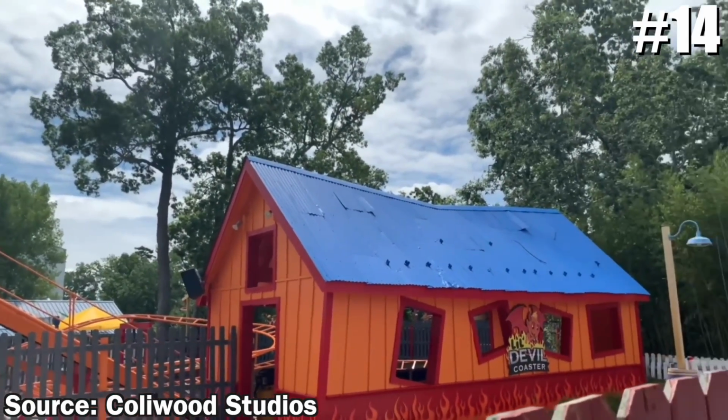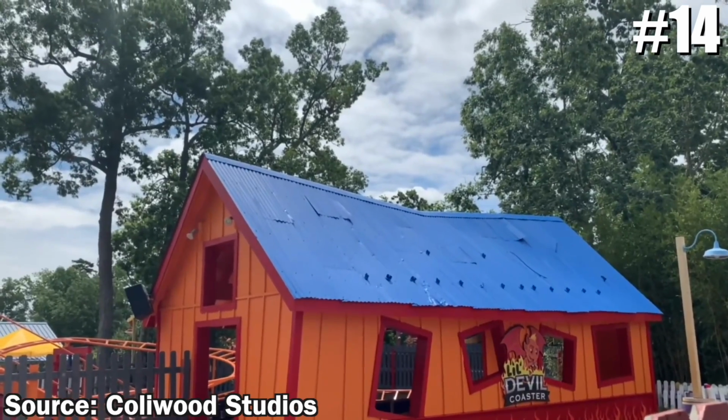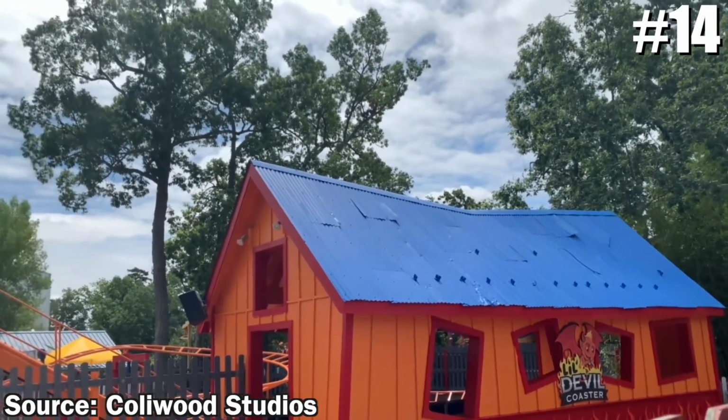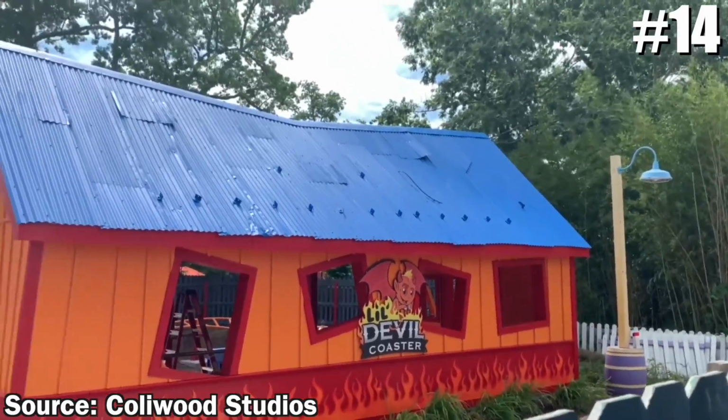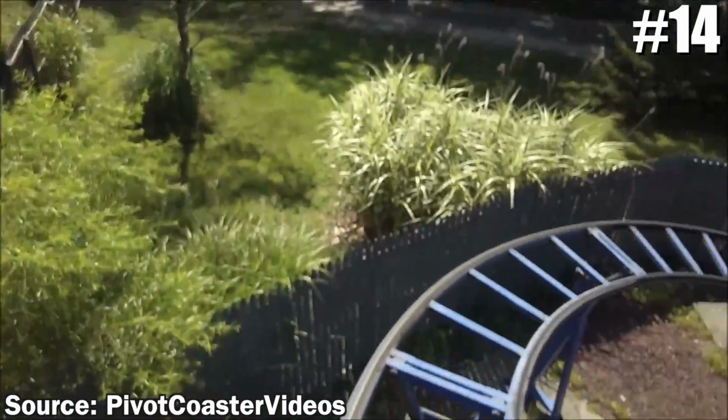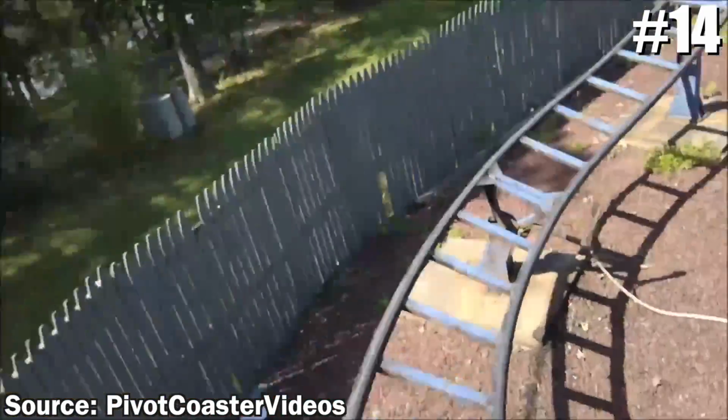This coaster technically hasn't opened yet, hence why I said 13, probably 14 roller coasters by the time this video comes out. But I did get to experience this coaster when it was called Roadrunner Railway back in 2019, so I know exactly what to expect.